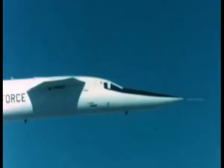A top speed of Mach 1.87 was recorded, and an altitude of 50,000 feet was reached. In addition to new speed and altitude highs, much stability and control data was recorded as the plane streaked out over the desert test range.